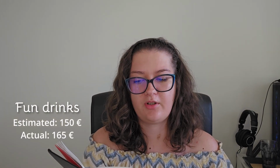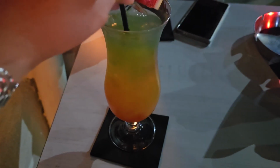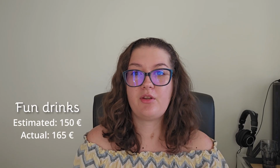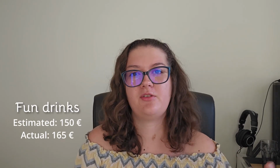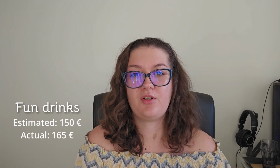we actually spent 165. The first couple of nights we found this place where we had happy hour cocktails. For each drink it was 6 euro instead of 9, and obviously for 2 drinks we saved more, but it was really worth it. We get to try that. After we tried all the drinks that are in rotation for happy hour, we tried some other ones. It was a really fun experience.